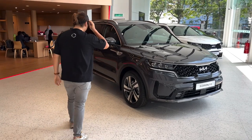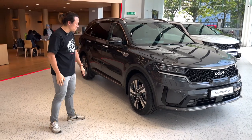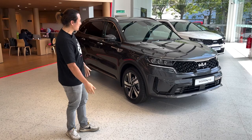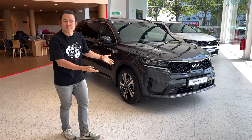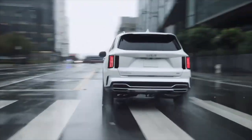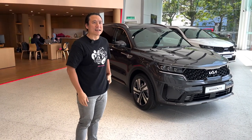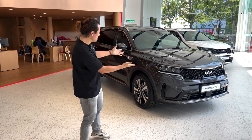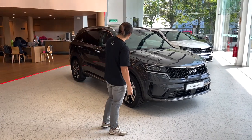Now, let's do a little walk around on the exterior first because it looks good, doesn't it? It looks really, really nice. It looks premium, right? Some of you may know that maybe two decades ago, Kia didn't have that kind of look, but look at it today. It's really, really nice.